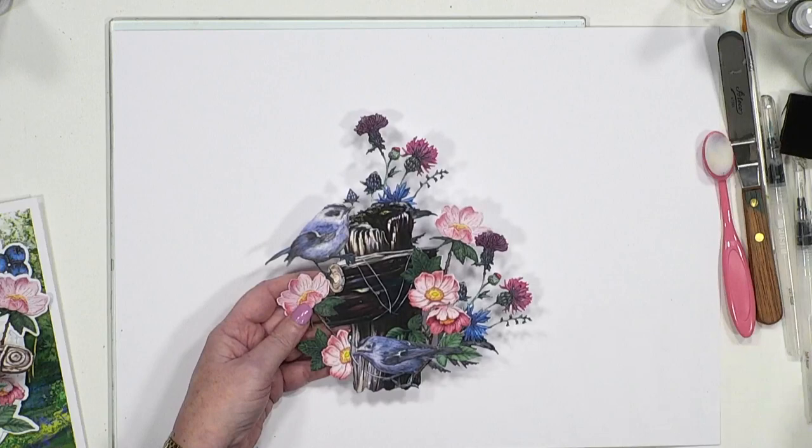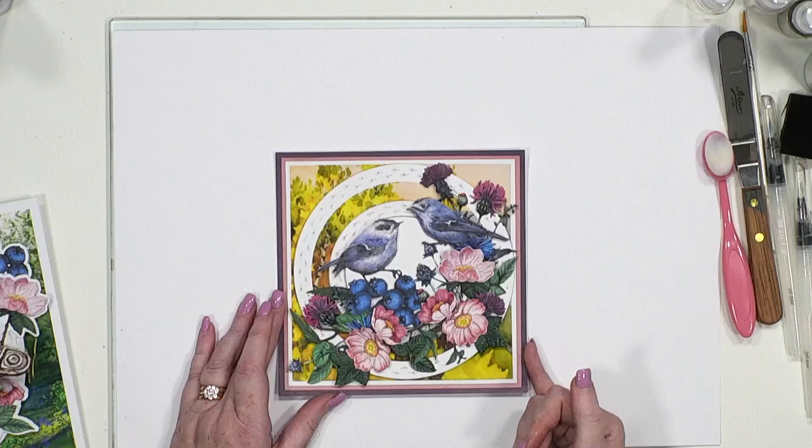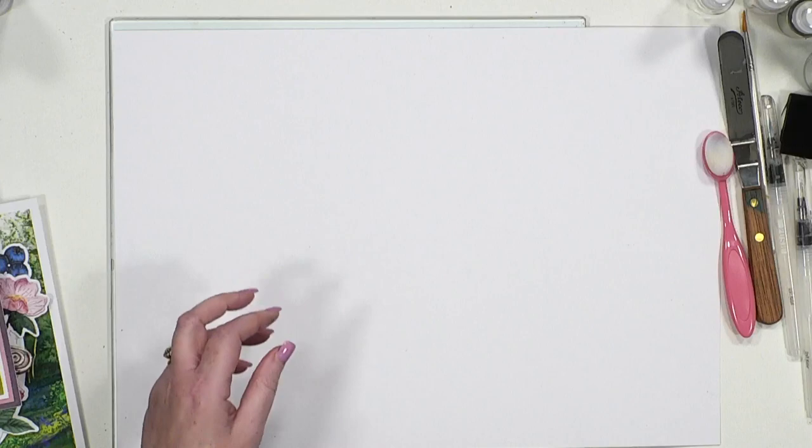We've got another one here using those nesting shapes again with a patterned background. This is lovely. The yellow from the centers of the flowers being picked out in the background paper, but using that slightly off-white card to make the birds pop. Then we have the old boot, which I love.